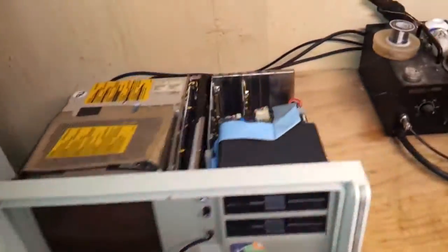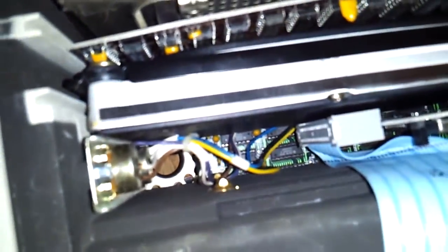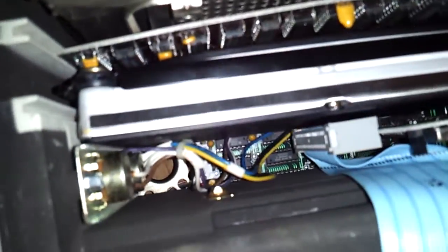And this thing has a whopping 640 kilobytes of system memory. Most of these didn't come with that. Most of these had 512, and some of them only 256. It's because the memory expansion on the motherboard is completely full. There is no lack of memory expansion at all.